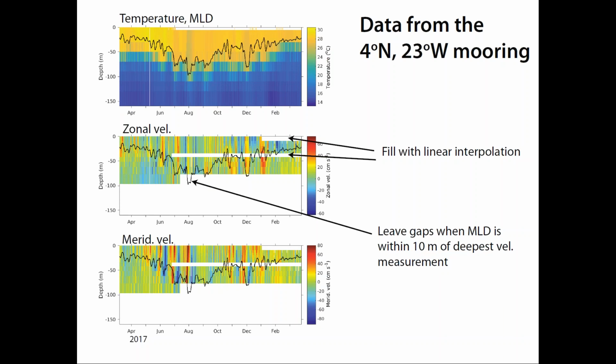But it is consistent with what we got at the other mooring location. So this is direct measurements from the mooring now, temperature and mixed layer depth in the south, and then the velocity from the current meters that we have on the mooring. So the SST is highest in the spring, and then you have a deepening of the mixed layer and cooling of SST in the summer.